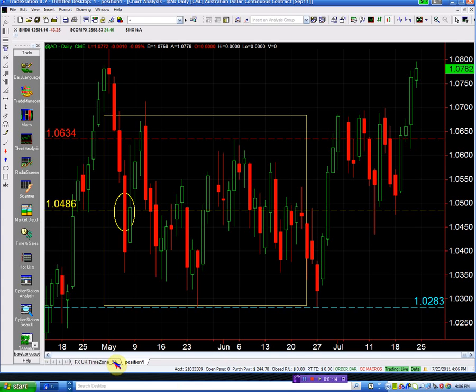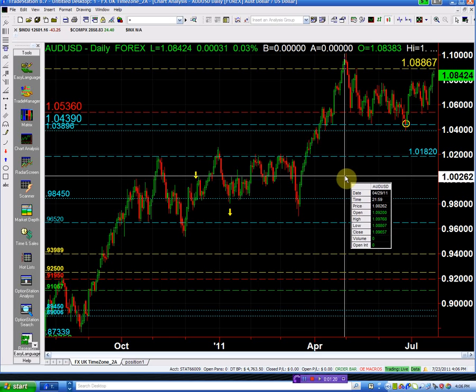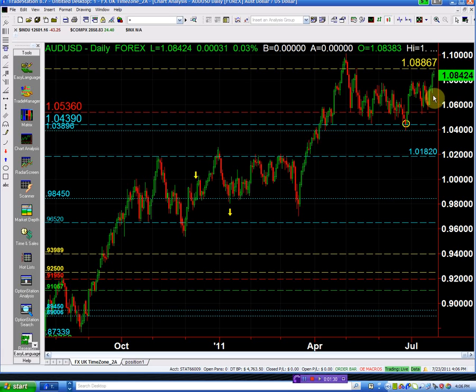If you look at the spot cash versus the dollar, that's not the case. The all-time high for the Aussie is actually 110. Okay?